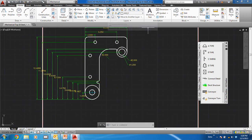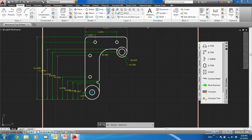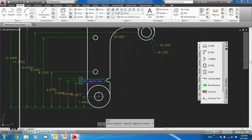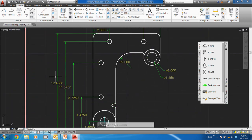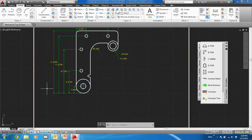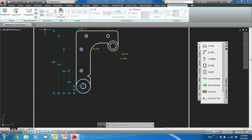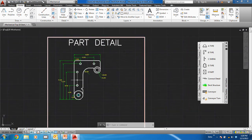Remember I told you they enhanced a lot of commands with Mechanical? They actually enhanced the erase command. And what the heck can you do to enhance the erase command? Well, it's called power erase, and if you select mechanical content, you'll see that the mechanical content updates automatically. So my baseline dimensions update, and I can come in and change my, oops, let me undo that. I can come in and change my decimal options very easily.